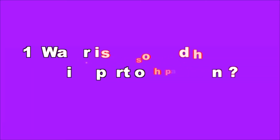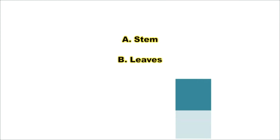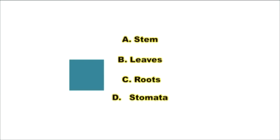Ready to test what you know about water's role in photosynthesis? Here's question 1. Water is absorbed through which part of the plant? A, stem. B, leaves. C, roots. D, stomata. The correct answer is C. Roots absorb water for the plant.